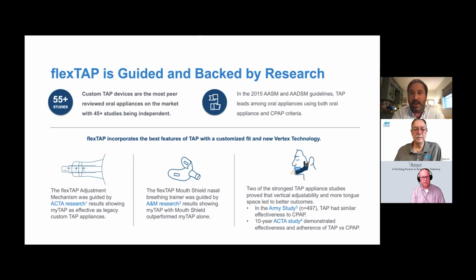In 2015, the AASM, the American Academy of Sleep Medicine, and the American Academy of Dental Sleep Medicine put together a guideline for oral appliances. They took out the name of the manufacturer, the name of the device, and they put in all the devices that were available. Some weren't even available in the United States. But when we plugged in which devices they were including, TAP really led among all the oral appliances included in this criteria that actually helped change the language for even physicians to consider oral appliances as first line therapy for mild, moderate, or for patients that refuse CPAP therapy. So that's a really big, groundbreaking thing in the oral appliance world.